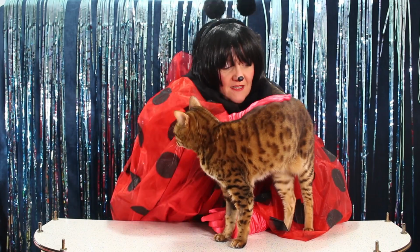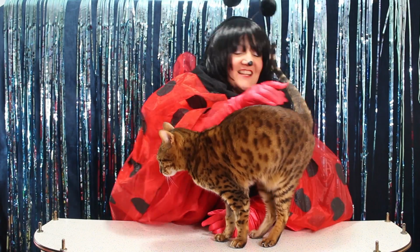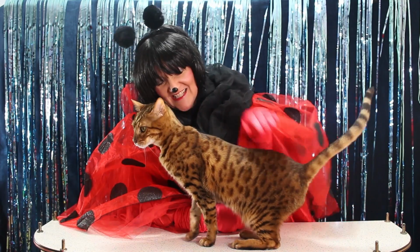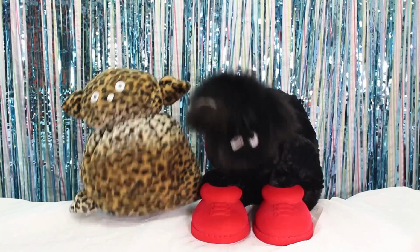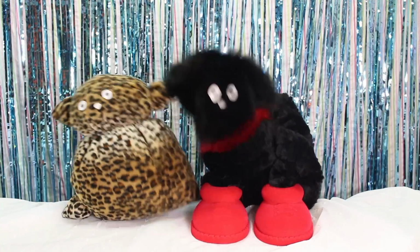You have very good balance, don't you? And your tails are very important as well. And if a cat's tail is in the air, does it mean you're a happy cat? Are you a happy cat, Chatzi? Yes, you are. When cats wag or flick their tails, they're not happy. And never pull a cat's tail.